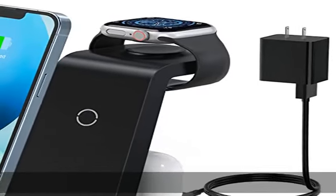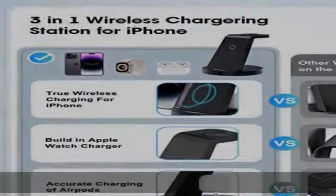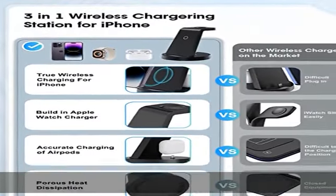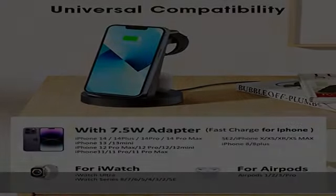About this item: safety fast charging, equipped with a high quality 18W fast charger and a 3.3 feet type C charging cable, enabling a full charge in just 2 to 3 hours. Get a boost at 30% faster than other iPhone wireless chargers.